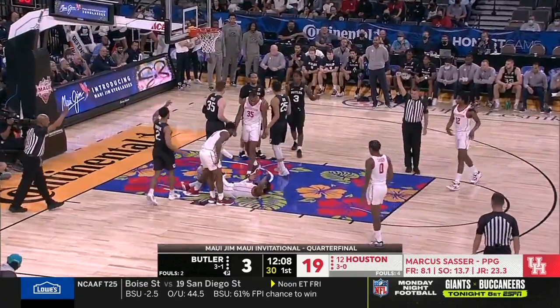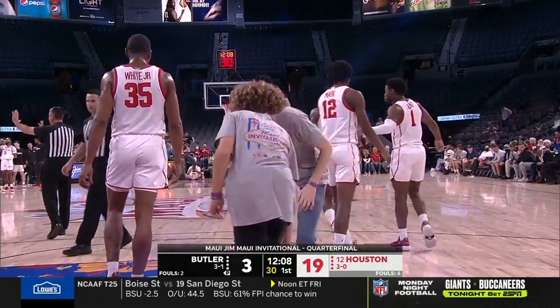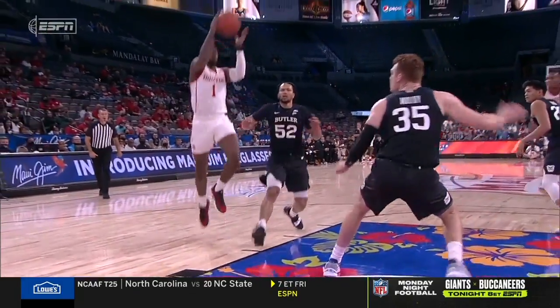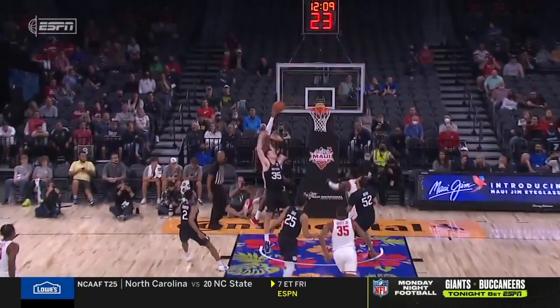They go over the top to Jawan Roberts on the lob and a foul at the rim. Houston's just in attack mode. And they're especially in attack mode on the defensive end. Jamal Shedd putting it up. And then Malloy just makes contact with Roberts as he's backing up.